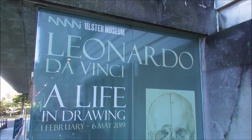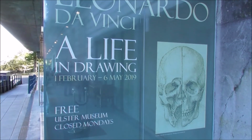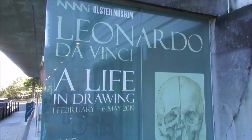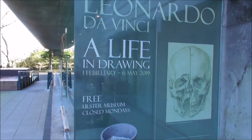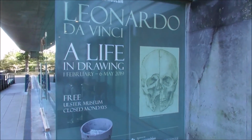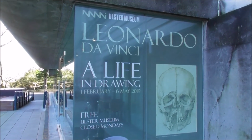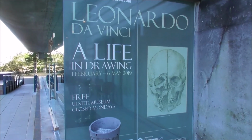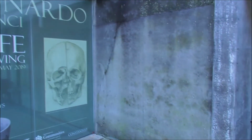But we've got 12 drawings from Leonardo, and Belfast is actually privileged, because once again this exhibition of drawings is only going to 12 of the major museums throughout the UK, and the Ulster Museum is one of those museums. Well done, Ulster Museum. So let's go inside and check this out.